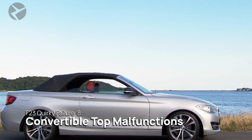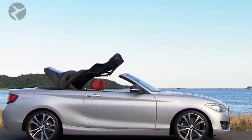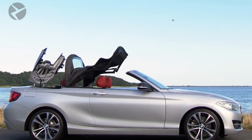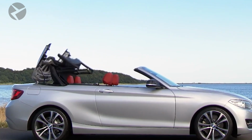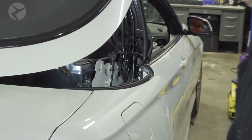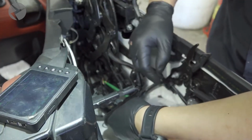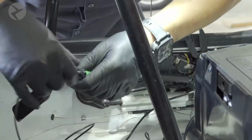Convertible top malfunctions. Owners of the F23 convertible variant have occasionally reported issues with the soft top mechanism. Problems include slowing operation, incomplete opening and closing, and in some cases complete failure altogether. Regular maintenance and ensuring the mechanism is free from obstructions can help maintain its functionality. If issues persist, professional servicing will be required. A malfunctioning convertible top can compromise the vehicle's usability and expose the interior to the weather and compromise the vehicle's security.